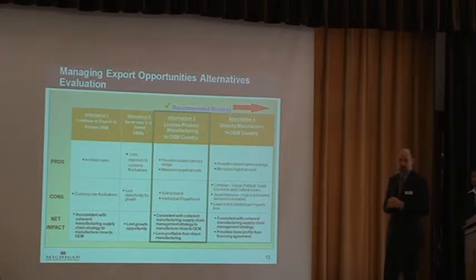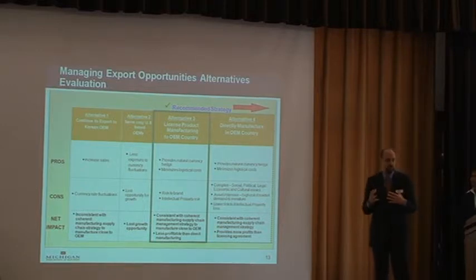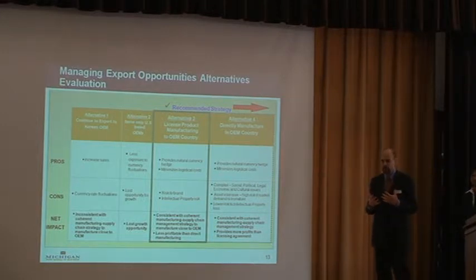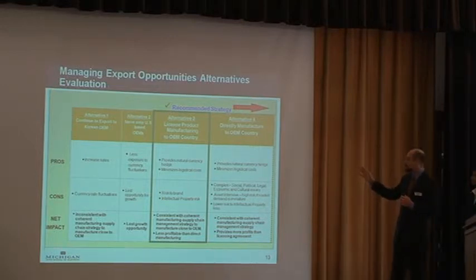Most importantly, this is consistent with our coherent manufacturing supply chain strategy of locating close to our OEMs. Now there is a possibility that we can migrate to alternative 4, but right now Pharma doesn't have the expertise for dealing in an international market, with all the complexities, the cultural differences, and the regulatory aspects. So we believe that over time, down the road, they could migrate to alternative 4 if there are opportunities there. But right now they need to stick with simply licensing.